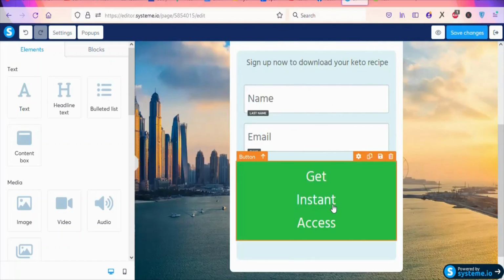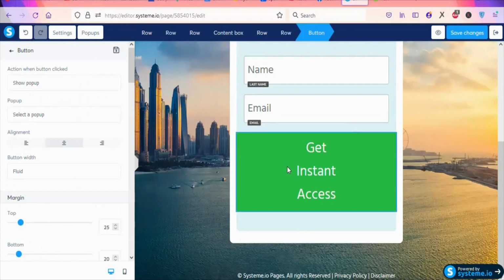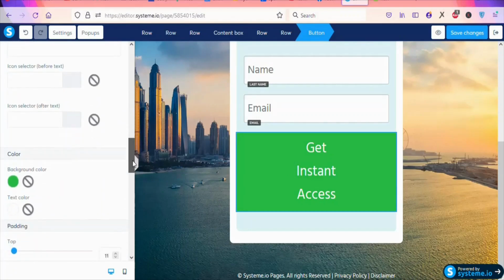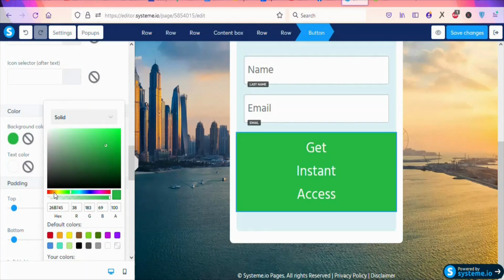The next one is that you are going to come right here. You can change the background of this particular text. So just click on it. Once you click on it, it's going to be highlighted. So now what you are going to do is that you are going to scroll down. Once you scroll down, you can see the color right here. You can change it. So just click on it and then select the color that you want. As you can see, there are different colors that you can select. So I prefer this particular color right here.